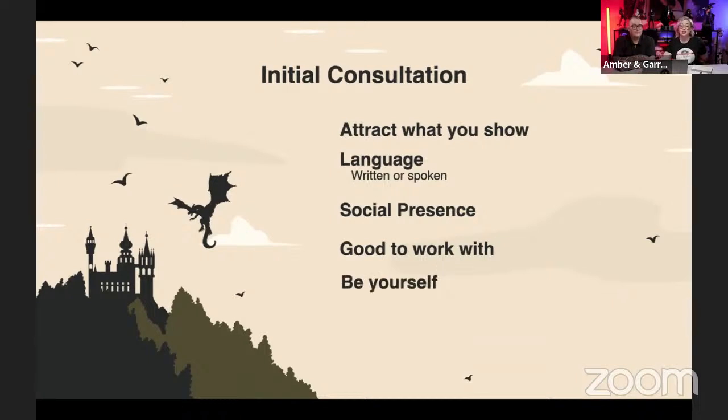And then honestly, this is so silly and it sounds so silly, but in the world of social media, it's very easy to put on a mask whenever you're presenting yourself. So even at the initial consultation, you need to be yourself, because if you show up on a wedding day and you're not acting the same as you did in the initial consultation, there's going to be a problem. Like if Garrett the introvert was acting like an extrovert during the consultation and then comes to the job as an introvert, they're going to be thrown off a little bit. So you really just need to work on finding your voice and being yourself, starting at the initial consultation.